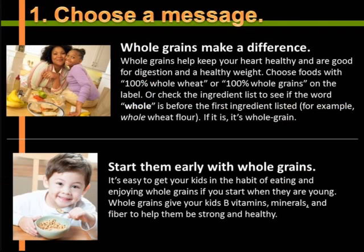All right, so I'm seeing some people clicking it. Fabulous. So now, looking at the second message, those of you who like that one best, go ahead and click on it too. Whoa. Well, it's clear that most of you want the message, start them early with whole grains. So that's the message that we will be using.